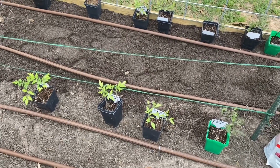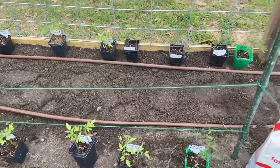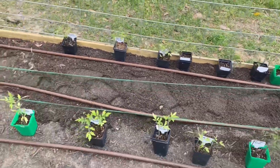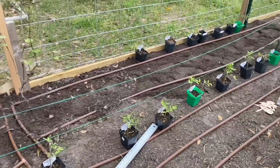They're gonna all grow in together, and I'll prune as needed, but I can't throw away seedlings. I just can't do it. So we're gonna pack them in, and we're gonna cross our fingers and toes.